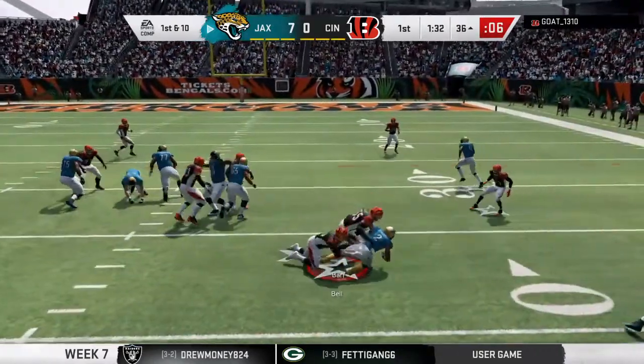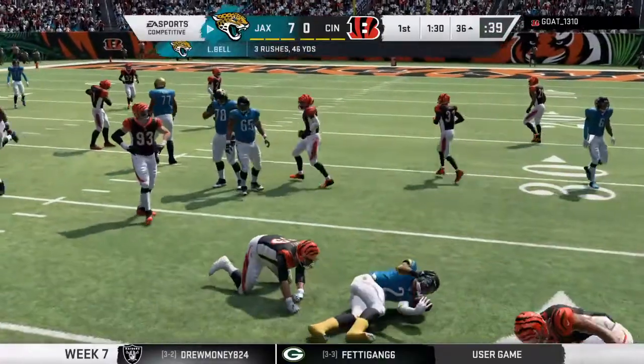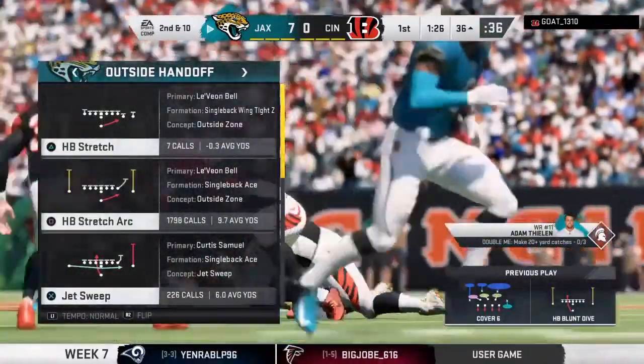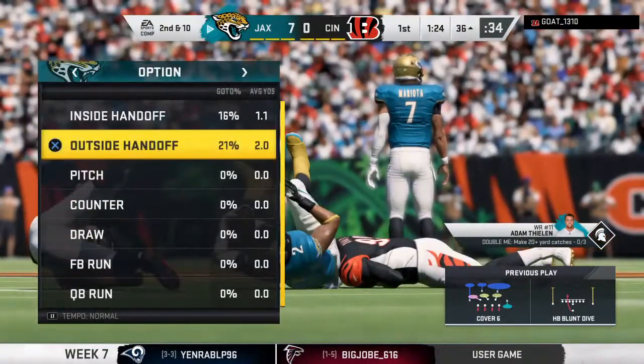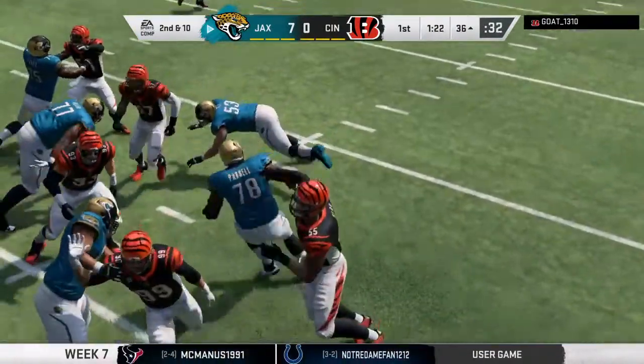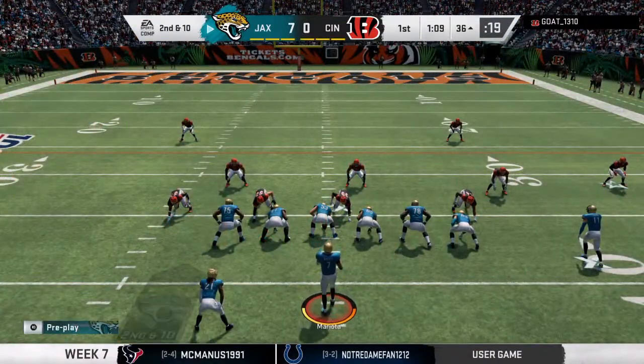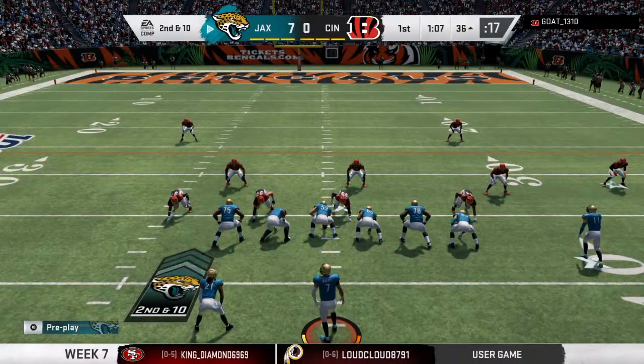Back to the ground, this time with Bell. And not able to break away this time as they're going to stop him right around the line of scrimmage. On the stop was Aaron Donald. Officially nothing on that last run. They'll try again, second and 10.